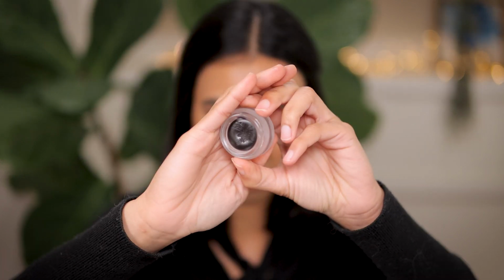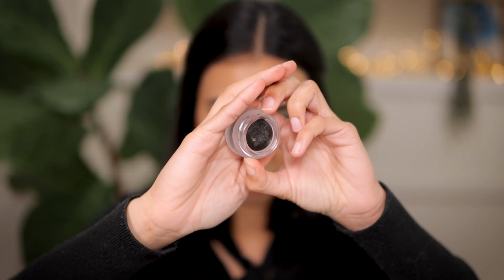Next up, I picked up the Natasha Denona. She came out with these new gel liners and I picked up the black shade. This is a work and set liner and this is kind of what it looks like. So I have used it a few times and it applied really well. Like, I didn't find anything wrong with this as such so far anyway.